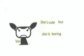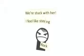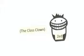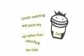She's cute, but she's the most boring teacher I've ever known. We are stuck with her. I feel like staying at home and sleeping. I prefer watching wet paint dry up rather than attending her class.